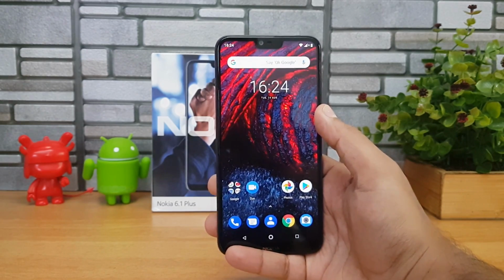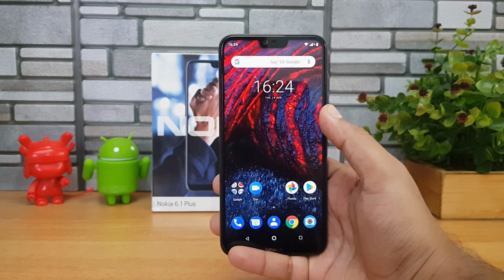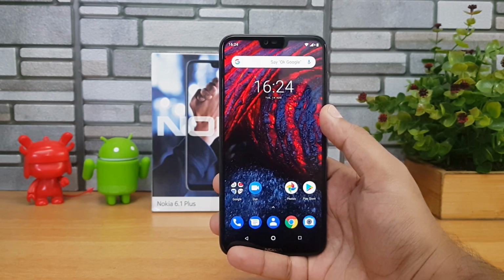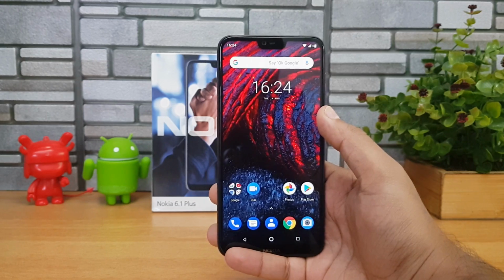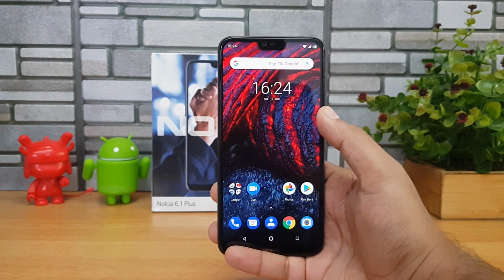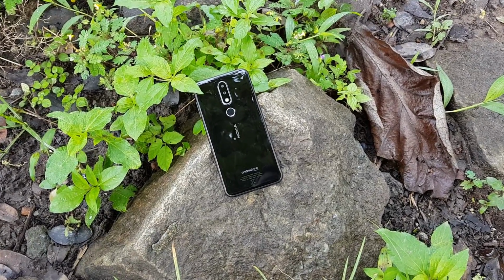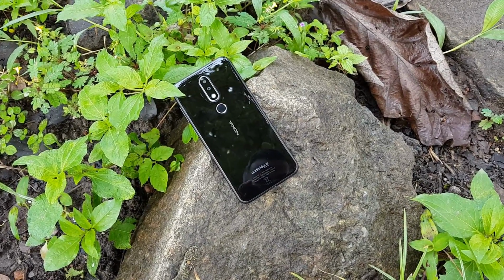So that is unboxing and hands-on with the Nokia 6.1 Plus or the Nokia X6. So overall this device looks really great in terms of the build quality, fit and finish. The glass and metal adds to the beauty of the device. Along with that, it has almost bezel-less design with the notch, and the Android One experience makes it even more superior when compared to the other smartphones in this price segment. And also it has Qualcomm Snapdragon 636 octa-core chipset, which is a really powerful chipset in this segment. We have seen this on the Asus Zenfone Max Pro M1 and also the Redmi Note 5 Pro.